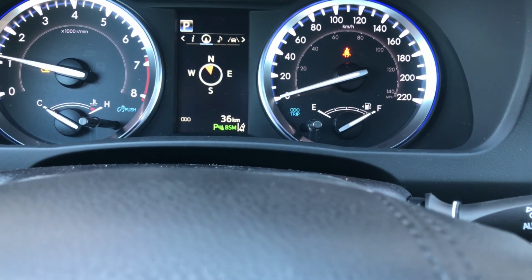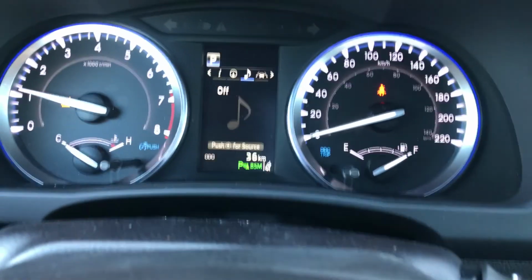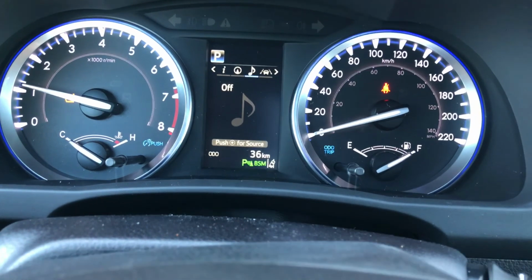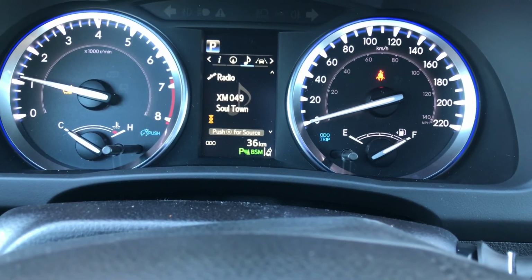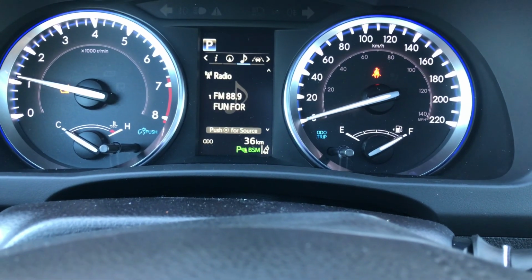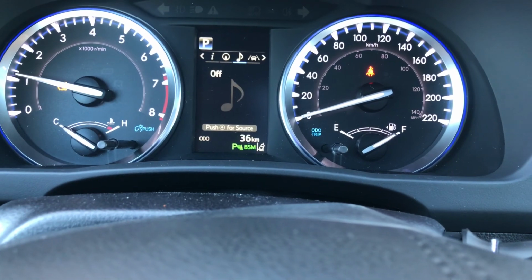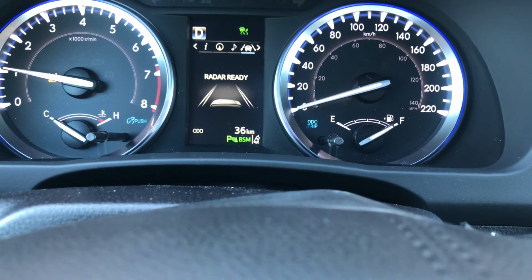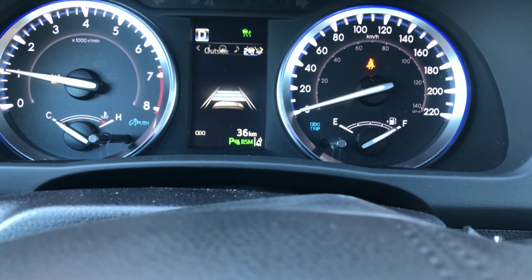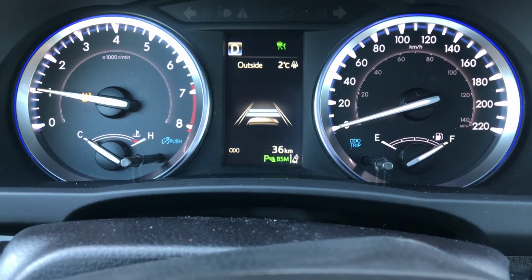Pop it through there. I go to my navigation system, and that's going to be my compass there for you. Let's see if I can get that in better shape there. That's my music, so if I turn my music on, you'll see the music there, and I can adjust accordingly with my little functions here. Turn that back off. And of course this guy, so if I go into drive, and I set my radar on, radar ready, and all I have to do is this. So I press, again, this button right here, and it will adjust that all the way through.